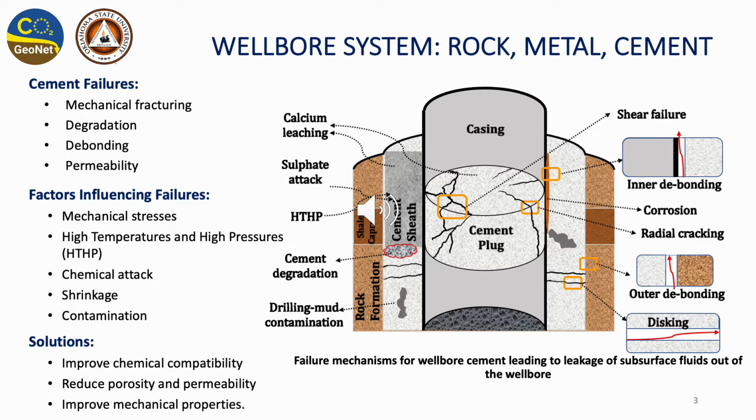So, what is actually the wellbore system? As it states here, it really comprises rocks, metals, and cements. The schematic on the right-hand side shows how that looks in real life, and it shows both primary cement as well as the cement plug.